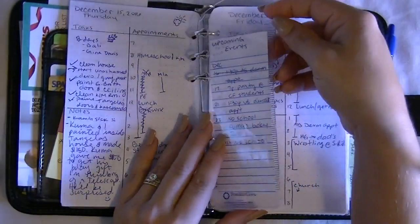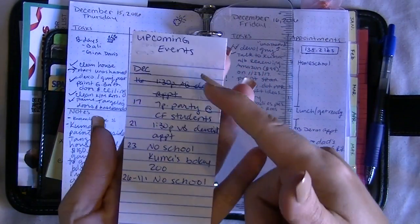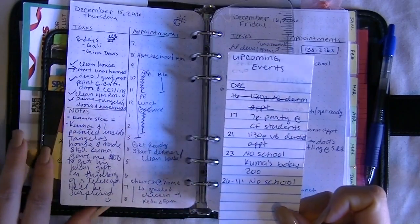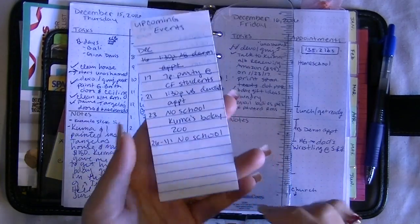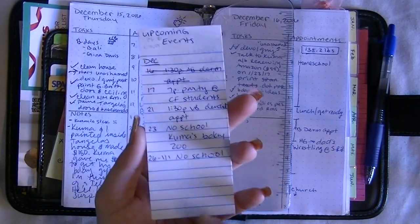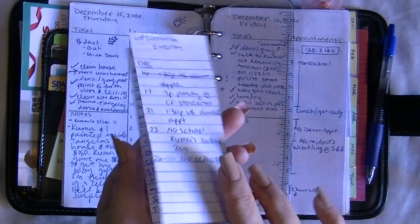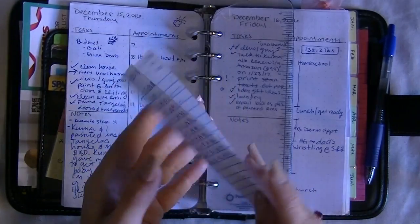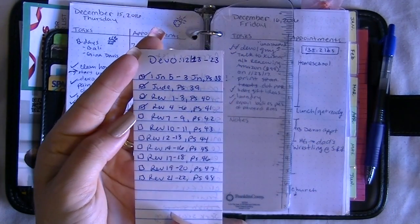Here in the middle I have this little folded paper, and on this side I have upcoming events because I don't have the December month here to look at, and I'm not carrying my bullet journal with me everywhere because it's ginormous. So I have those upcoming appointments and events and whatnot, and then inside I have my little grocery list, and then on the back side I have my devotional reading to read every day.